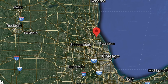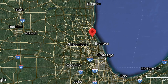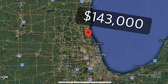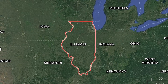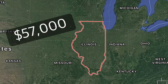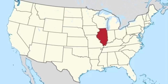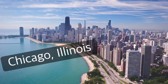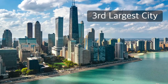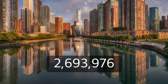It's actually one of the wealthiest towns in the whole Chicago area and even in the whole Midwest, and has a median household income of $143,000 per year, which is more than double the amount of the median household income of the state of Illinois, which is $57,000 a year. And while we're on the subject of Illinois, let's talk about its largest city, Chicago. Chicago is actually the third largest city in the United States, with a population of over 2.6 million people.